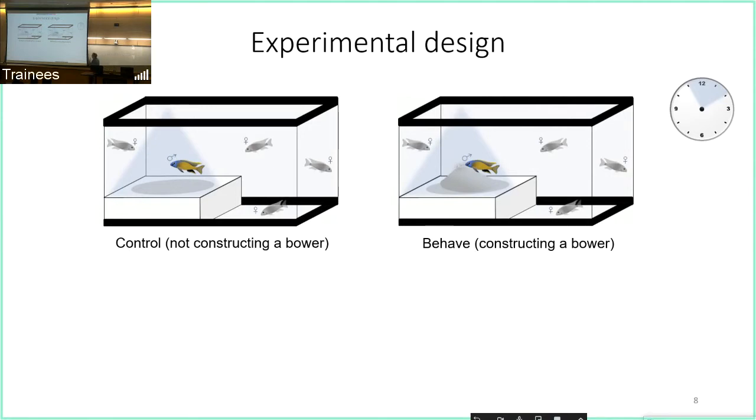I'm going to tell you about the experiment that I've been working on to understand the neural basis of bower construction. And I have to say that I've worked with amazing graduate students, George Gruenhagen and Brianna Hegarty, who's not here right now, but none of this work could really happen without a whole effort from our team, and it's really fun working with them.